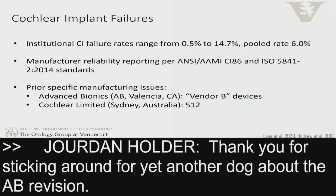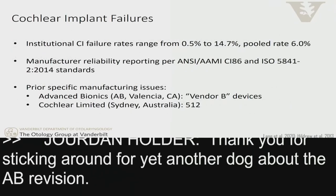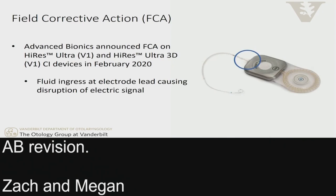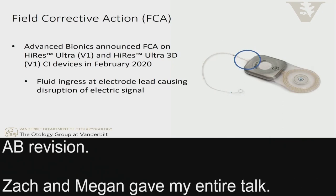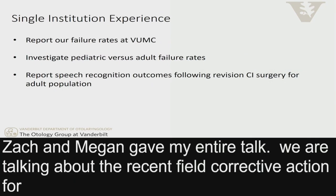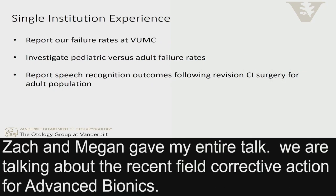So Zach and Megan both, like I said, unknowingly gave my entire talk. So I'm going to skip through just a couple of slides here of things that have already been presented. We know we're talking about the recent field corrective action from Advanced Bionics. I'm just going to report our failure rates, but also include some speech recognition revision data.